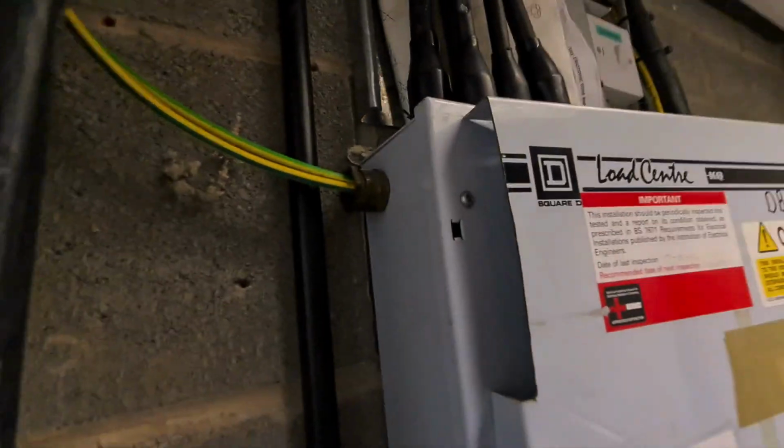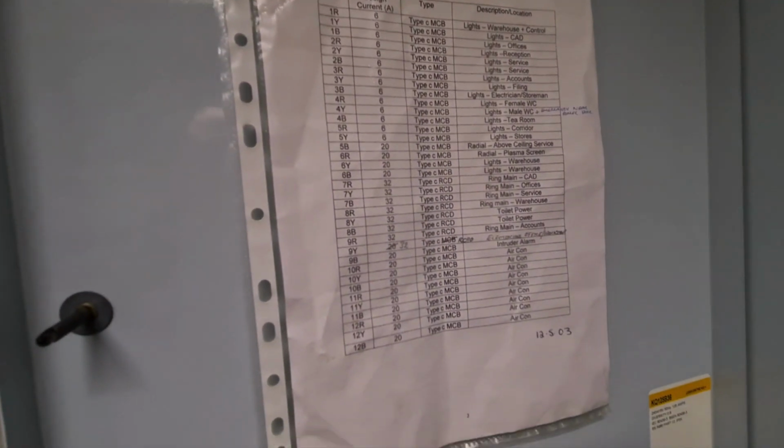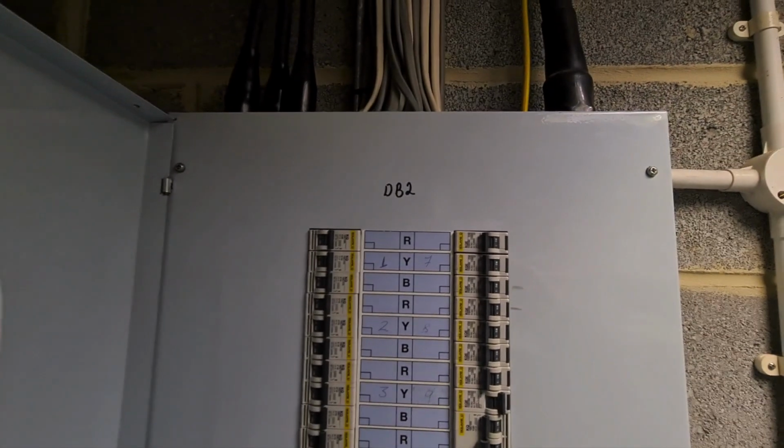You can see there we've got somebody hacking away on that corner. I'm not sure exactly what for. We couldn't figure out why someone would do that, but there you go. This is the distribution board for most of the office space and some of the lighting around the unit. And yeah, we have to make some isolations on here for changing over those warehouse lights.